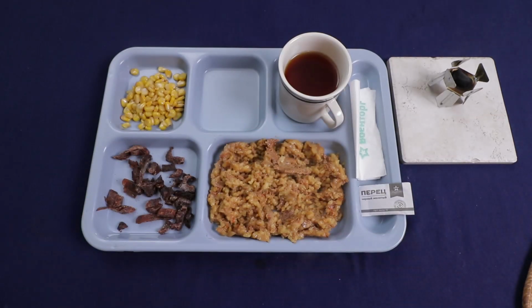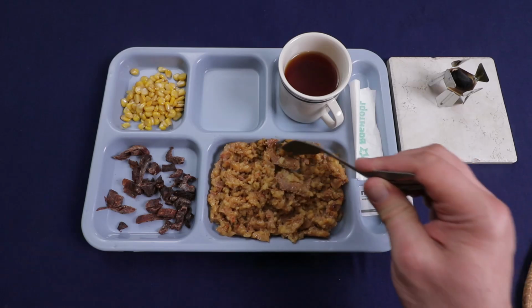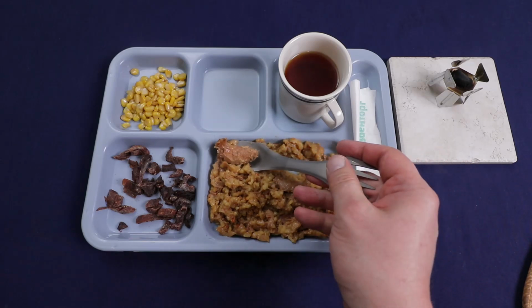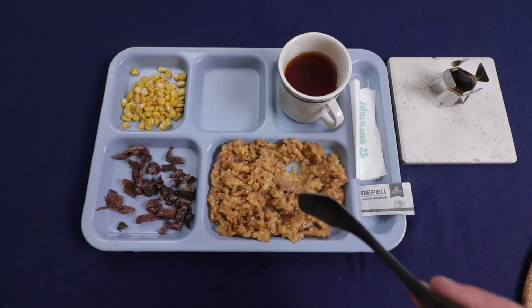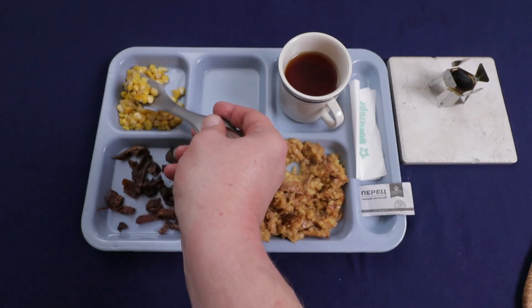But if you don't mind that, it has a really good flavor. You can taste the carrot, you can taste the chicken. It almost looks like pork, but I'm guessing it's dark meat. Let me get a big chunk here. See how it is. Yep, nice and tender. Very good. This is really enjoyable.